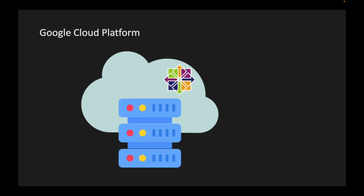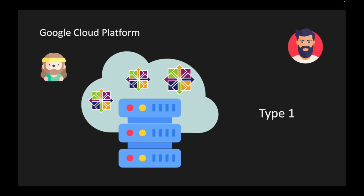It's a cloud platform that allows you to create different instances or virtual machines on the cloud. And most of the cloud providers use type 1 hypervisor to run their infrastructure. So when we create a virtual machine on the Google Cloud platform, we actually create a virtual machine on the physical hardware. And most likely, there are hundreds or thousands of users who create virtual machines on the same physical server that we just created ours.